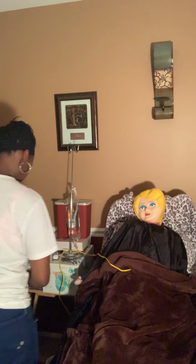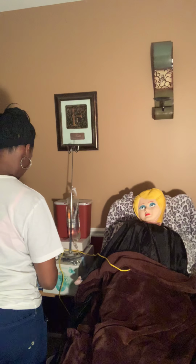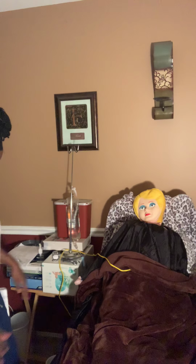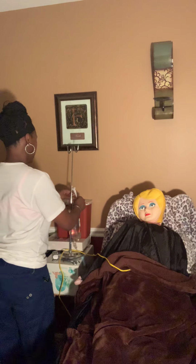Let's get some things out of the way. Just want to check and make sure that the floor is not wet. There's no clutter. You know, everything's safe. Everything you need is in your reach. Okay?